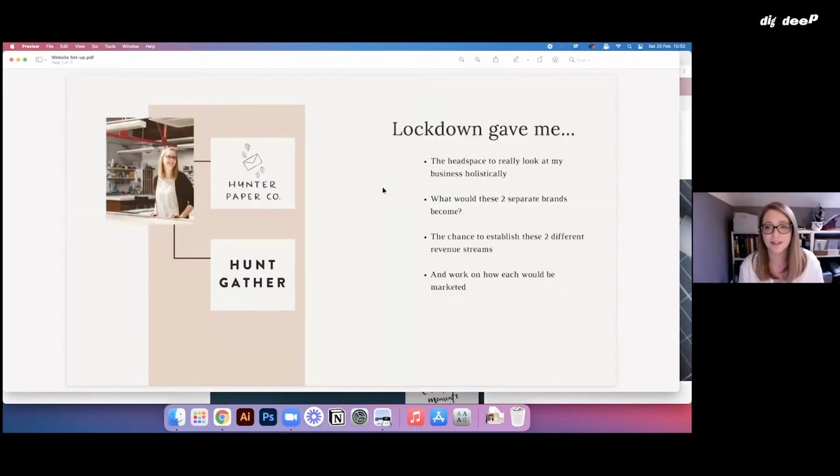I am actually quite thankful in a way for lockdown. Obviously, this pandemic has been a huge burden on everybody and horrendous for so many people. But alongside the negatives, it gave me good opportunities to look at my business as a whole, decide what these two brands were and what they were going to be, establish them as two separate revenue streams, and work out a plan for how I would market to each, because they are very different. Marketing to wholesale is completely different to marketing to your own retail customers. So lockdown gave me the chance to sit down and figure out a plan for these two businesses.